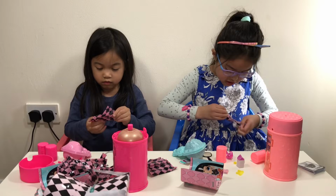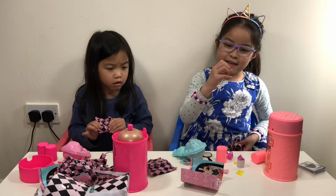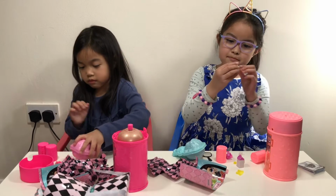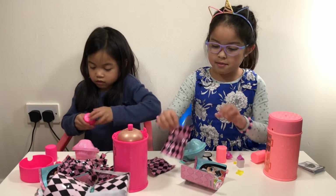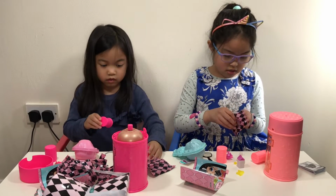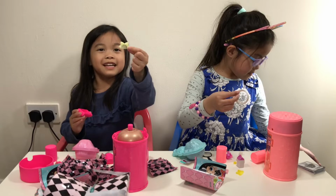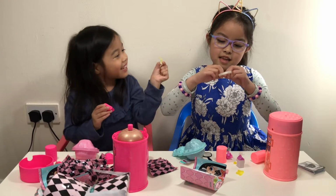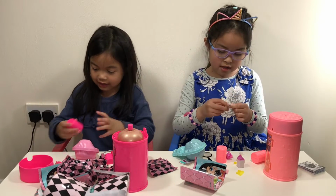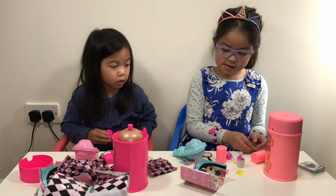So what do the shoes look like? Oh, they're like ballerina shoes. We never got this type of shoes. They're white ballerina shoes. Let's check what her bottle looks like. And this one is her accessory, a comb. I got a yellow comb, like my one, but my one's darker. Yours is pearlier. This one reminds me of Court Champ's one. Court Champ has something like this.